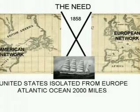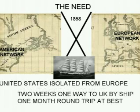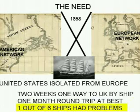The world was being connected, but even though both Europe and the United States were each covered with a network of telegraph, they were isolated from each other. They were separated by over 2,000 miles of water, the Atlantic Ocean. It was a 1-month round trip at best. 1 out of 6 ships had to turn back, were sunk, or got pushed off course by storms.